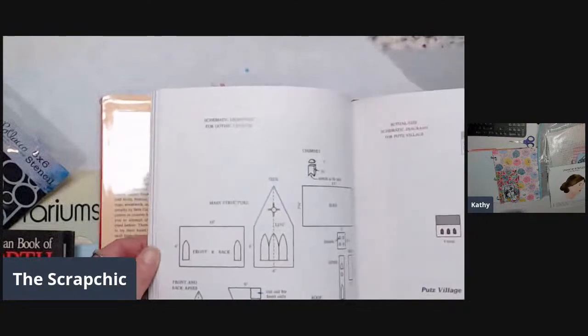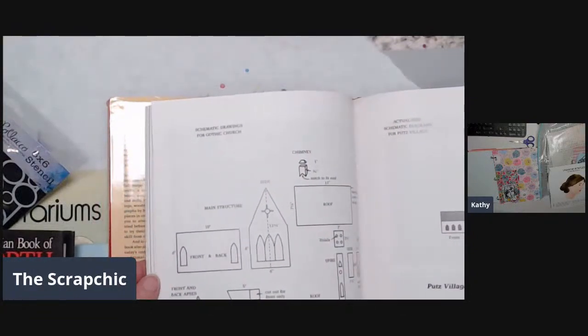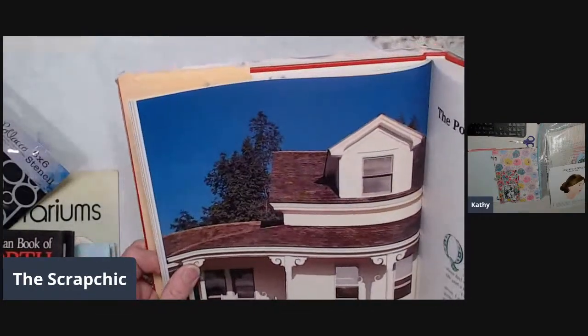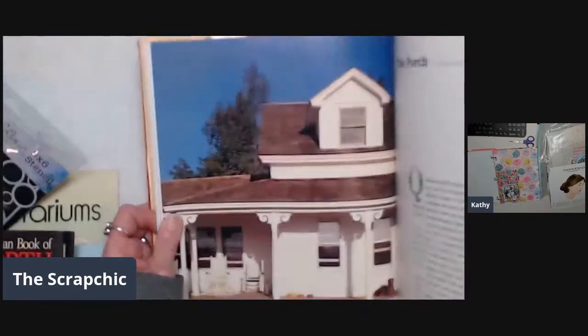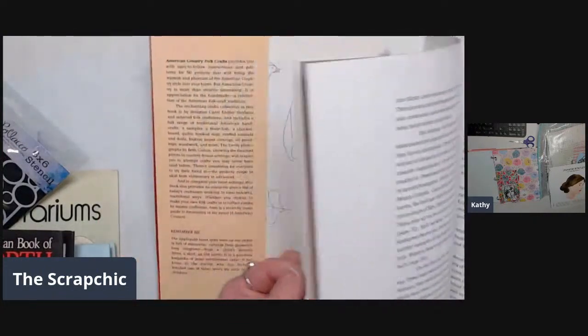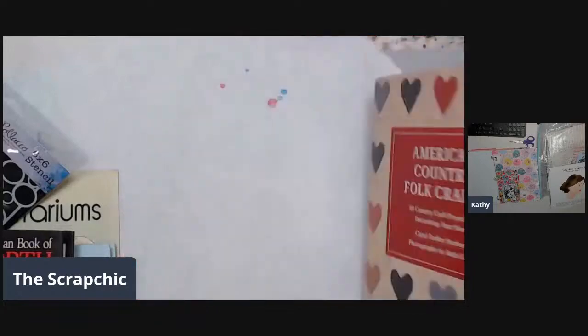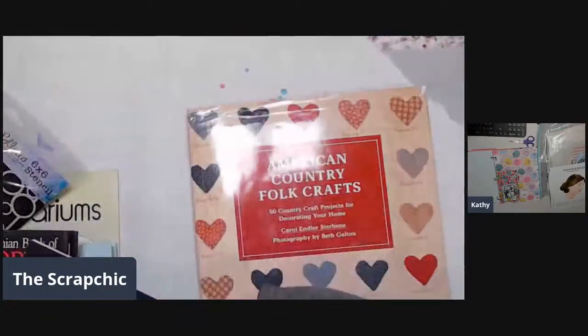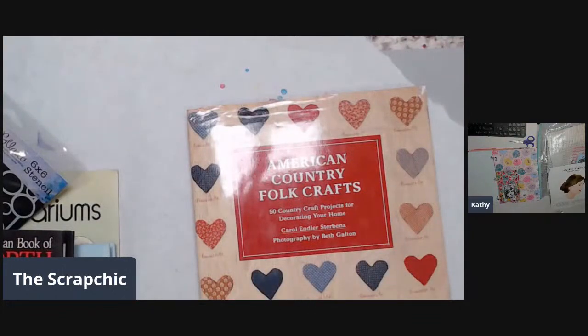So here's some church, a house, and for the images, I like folk art. Look at the house. Oh, that's going somewhere. Look at that cute house. So anyway, there's patterns in here, images, patterns for folk art, and I think I got a second. Are there two folk art books? I got a second folk art book.